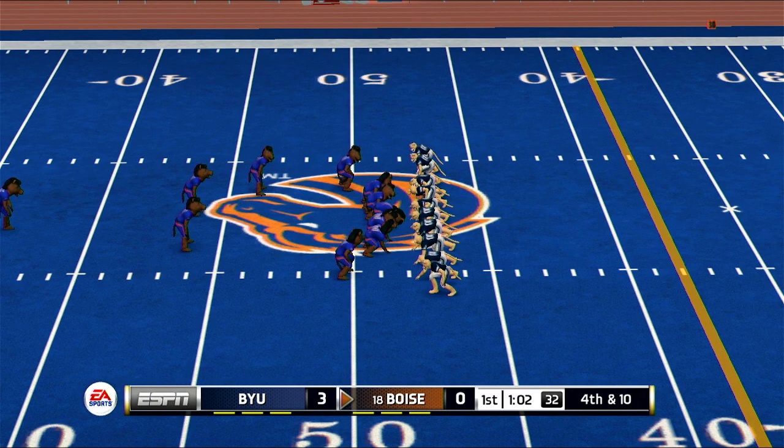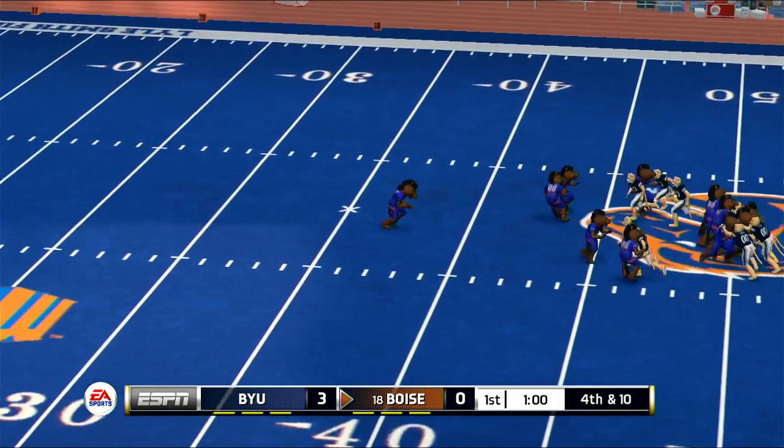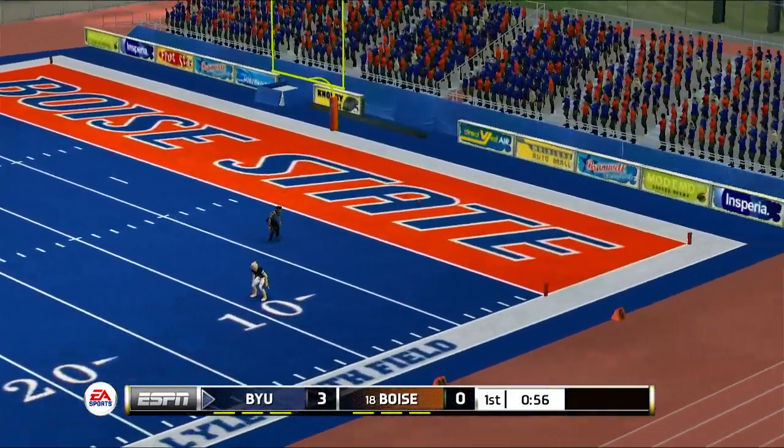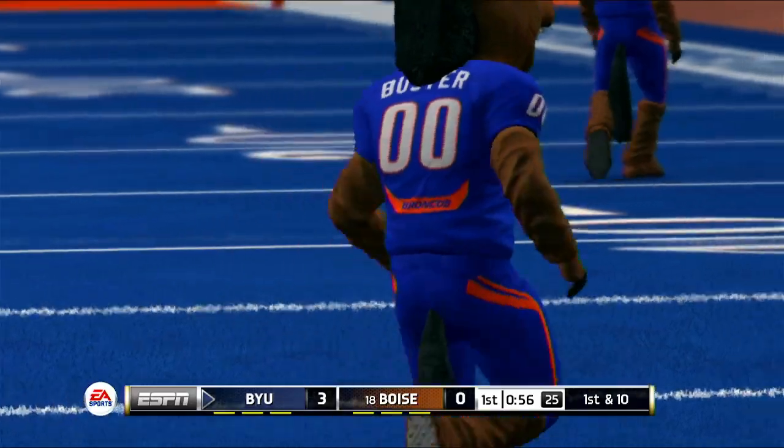They're trying to pin them deep with a solid punt right here. He gets it away, and this is a really nice punt. This one's going to be down in the end zone for a touchback.